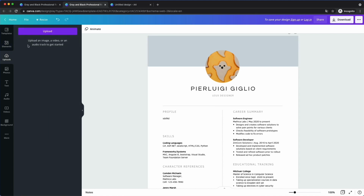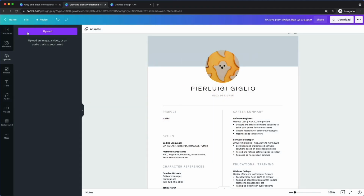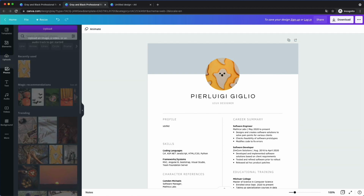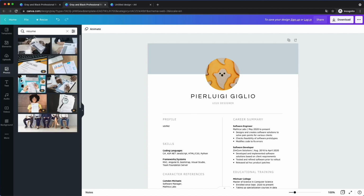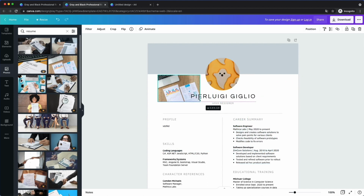Now, if you want to upload, for example, your personal image, you can do it from here. Now I need to sign up. I'm not currently signed up, so that's something that you will need to do, but essentially it's very easy. Once you upload it, you're going to find the image here, simply drag and drop it into the Canva and you're going to see it. Here you're also going to find all sorts of different photos. I can search here. For example, if I look for a resume, I can simply use this photo.